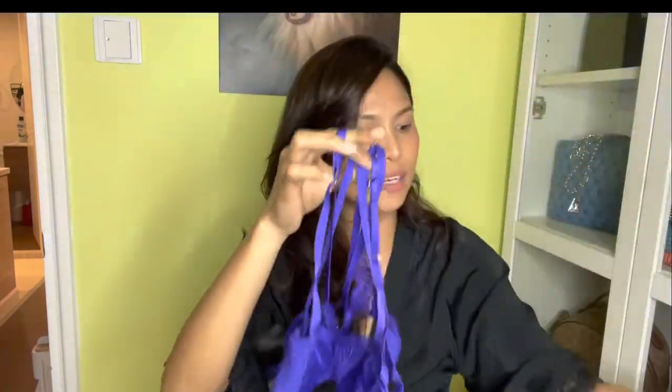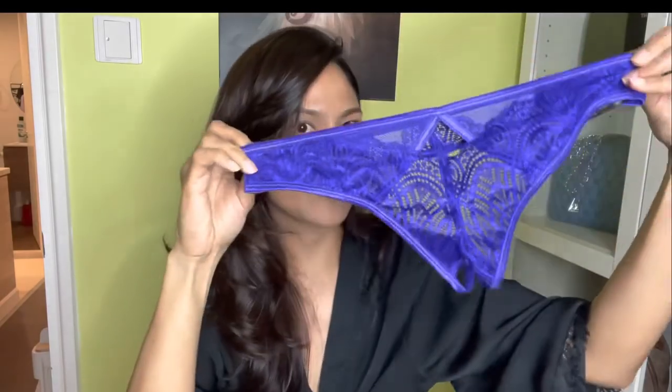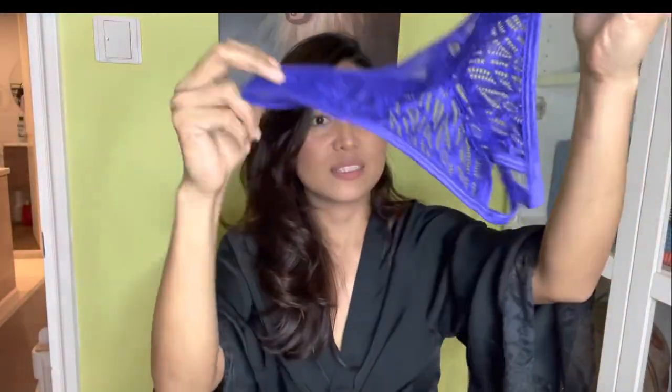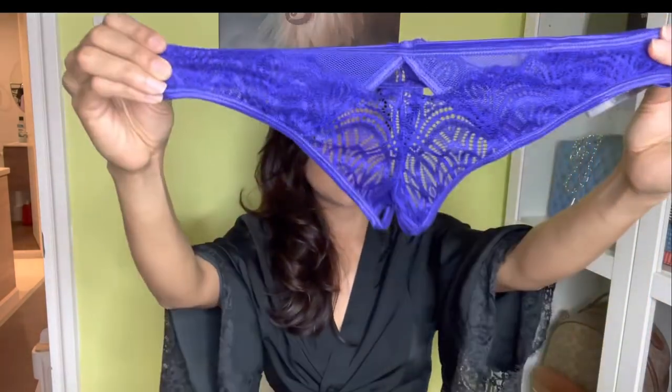This is called panty by Ann Summers again. That's the packaging. That's it. You can see that is so sexy, right? That's the bottom. Oh my god. Can I try it on? Maybe not. Ooh. But anyways, I need to wear underwear inside it. Now, you know, I can't wear this on YouTube. Look at that. So let's go and try it on.